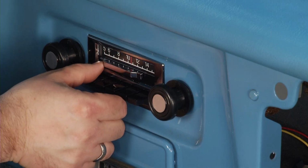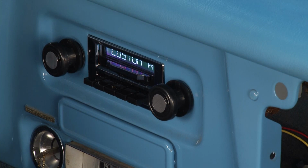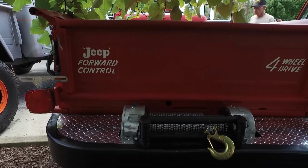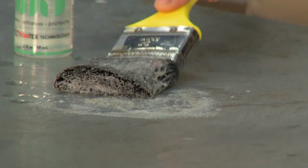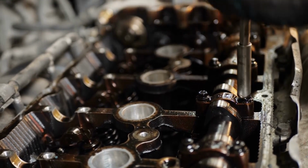This week, the Motorhead Garage crew installs a high-tech stereo that looks like original equipment for a classic, a device to take away throttle delay, the simple tool that made a rare Jeep vehicle restoration easier, and other must-haves for your garage. Coming up next on Motorhead Garage, presented by NHOU Protective Coatings.